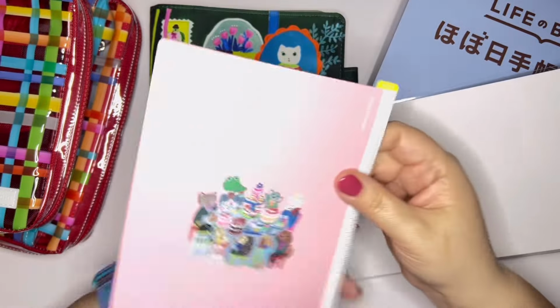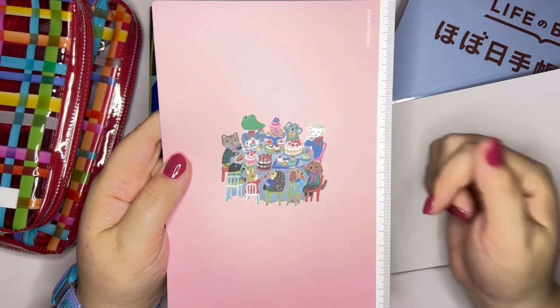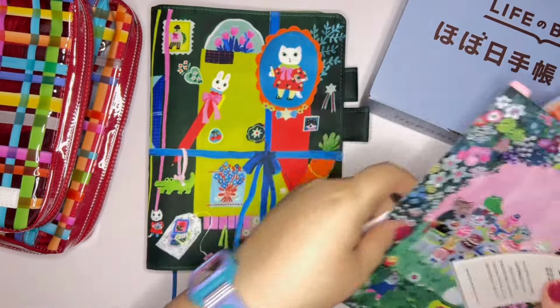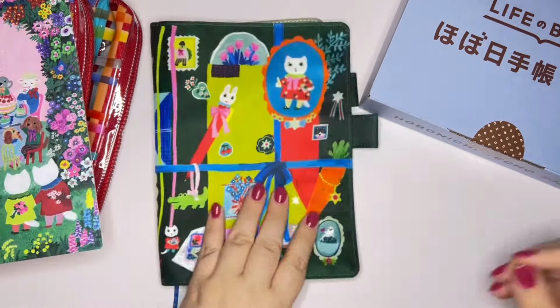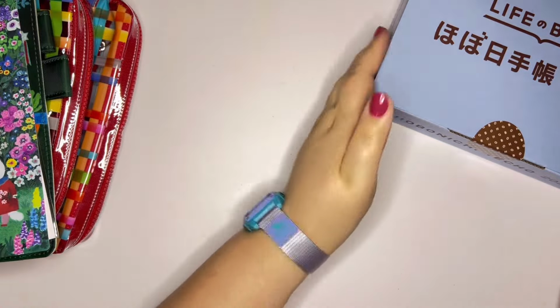So sweet. And it's got a little repeat of the table on the back. This beautiful pink. Oh, so cute. I love that. I think this was in here. Stick it in. All right, so that's everything that was outside of the small box.